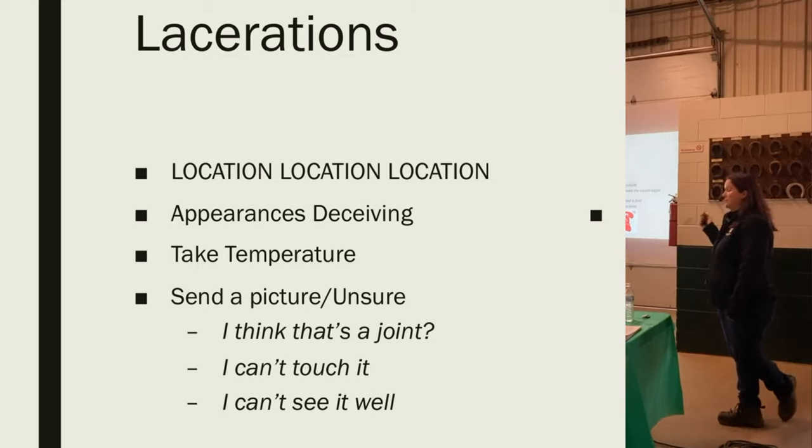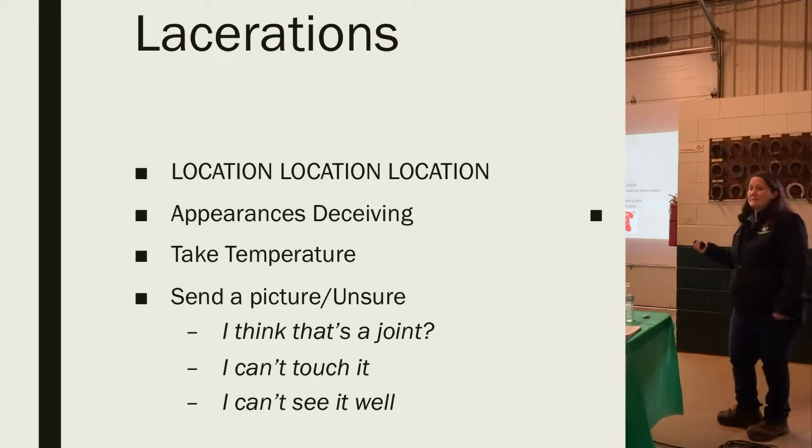Something that's in a synovial structure, AKA a joint, a tendon sheath, something like that, is extremely serious. As I was saying, appearances are deceiving. Take temperature. If we already have a fever and you found that laceration, we're already much more concerned. Send us a picture.